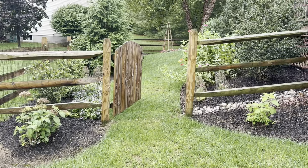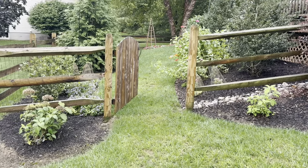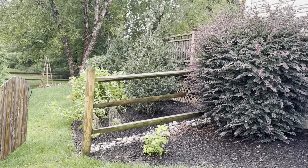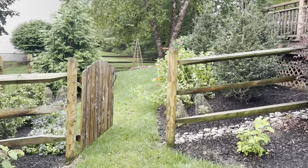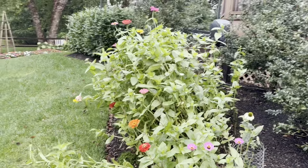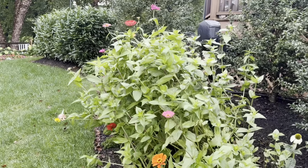Coming in through our other side gate where I have my incredible hydrangeas that are small and need to put on some growth, and our Laura petalum right here. We walk in and come to this big, beautiful patch of zinnias that took a beating from all that rain.